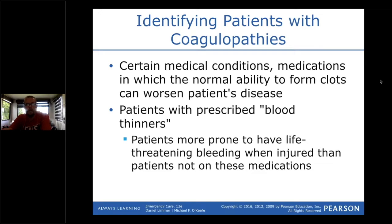So I already mentioned atrial fibrillation. When you have a nice, normal, regular heartbeat, normal sinus rhythm, the blood flow is consistent and smooth. When you have atrial fibrillation, you have pauses in that blood flow.